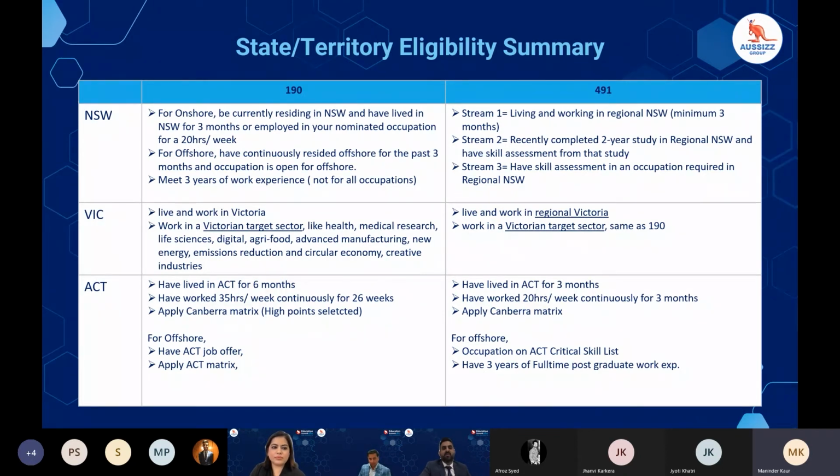I've just mentioned before as well that the higher the points, the more the probability. With bigger states such as Victoria and New South Wales, there is always very tough competition. So you need to make sure that you are at the highest points level, whatever you can obtain using a skill.